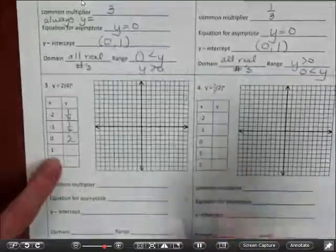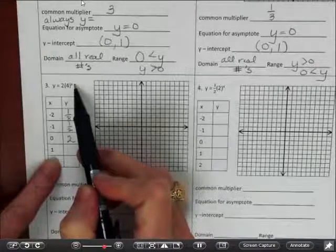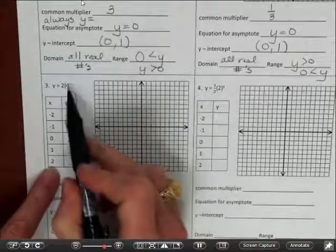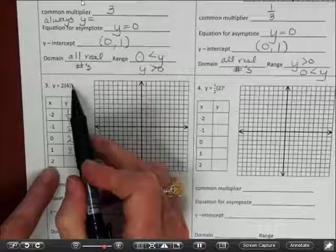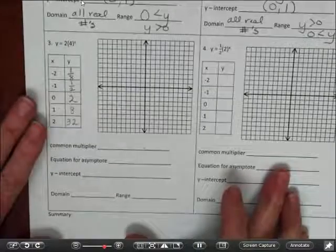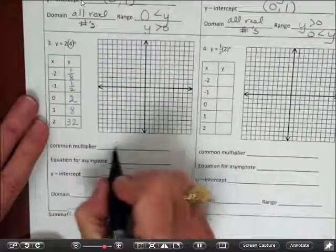Now, we can do this one without the calculator. What's 4 to the first power? 4 times 2? 4 squared is? 16 times 2, 32. Now, what's our common multiplier? 4, right? It's right there, that little guy.